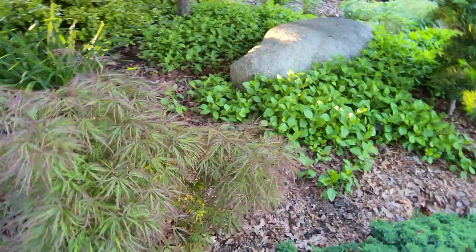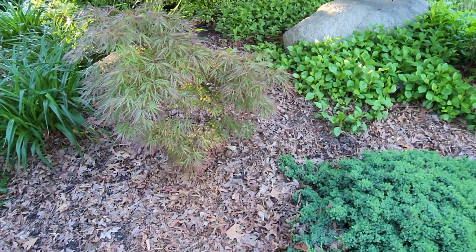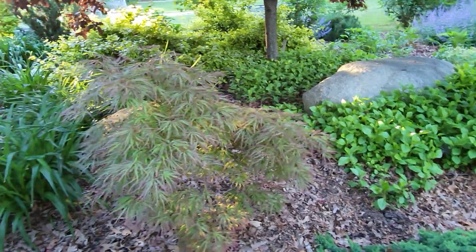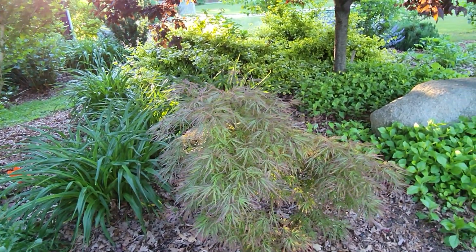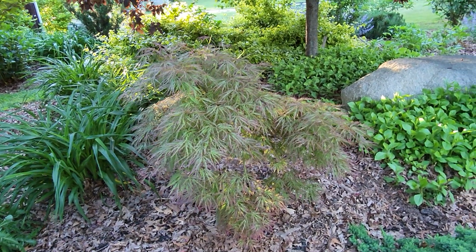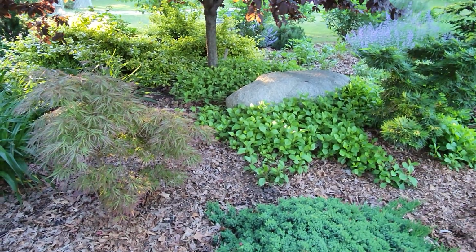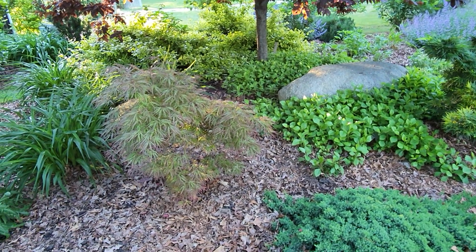If everything else is green around it, it has a real nice aspect to it that makes it stand out. As you can see, we have all green in the background, we have plumbago, and right now non-blooming daylilies and euonymus behind it. So just that little bit of a highlight makes it stand out amongst the other plants in the garden. So it's a nice highlight. And that is it for this version of the Japanese maple review.